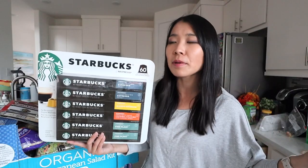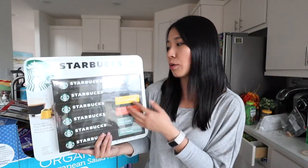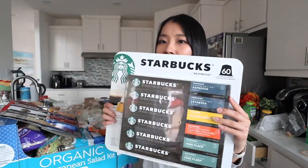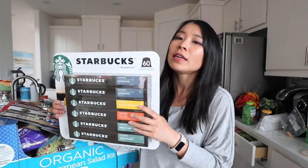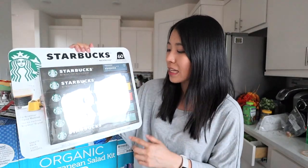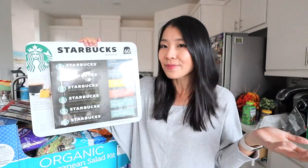It's not that much cheaper, but cheap enough for me to buy it from Costco, and it is officially by Nespresso, so it won't mess up your machine. And I really like the flavor as well. My favorite is the blonde espresso. You can also get this from Amazon, link down below. On Amazon, you can just buy different flavors instead of the variety pack. My favorite is the blonde, but everyone has their own preference, especially when it comes to coffee.